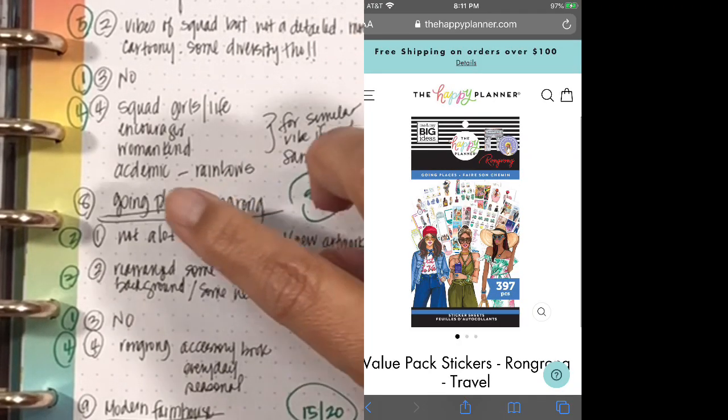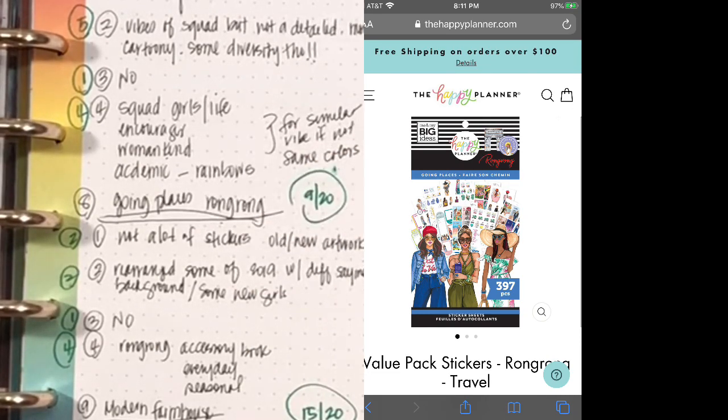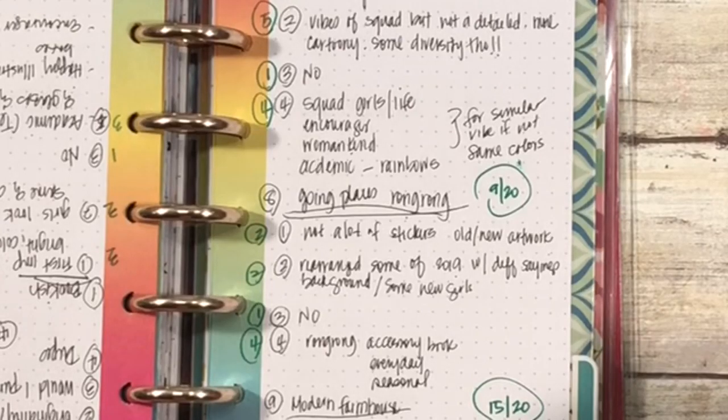Going Places for Wrong was the next one that I looked at. For the first impression, I didn't think it was a lot. It's not a lot of stickers, I think less than 400, and there is a combination of old and new artwork. From a newness and originality standpoint, it looks like some of the 2019 stickers have just been rearranged with some different sayings and different backgrounds. There are some new girls. I would not purchase that from happyplanner.com.